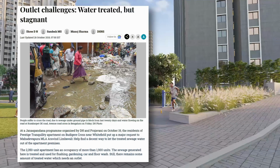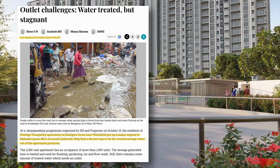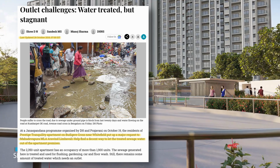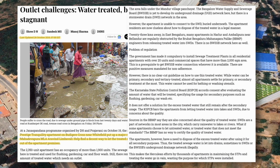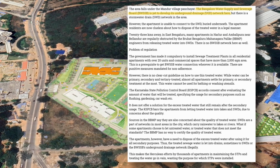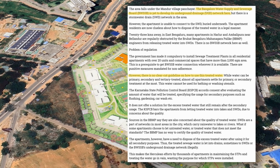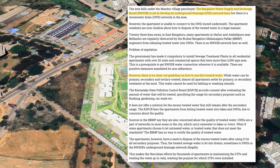Some years back, the residents of Prestige Tranquility requested BBMP to allow them to leave the treated STP water into the storm water drain. Probably, this Budigere Road area is not having complete underground drainage facility. Please inquire about the current situation with nearby apartments like Prestige Tranquility and Brigade Buena Vista.